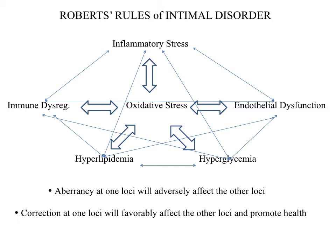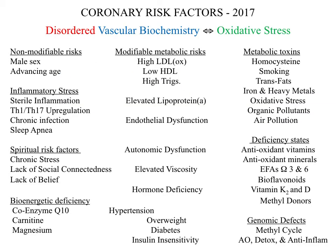So if we correct endothelial dysfunction, we're going to be lowering the generation of superoxide within the vascular wall. That's going to lower oxidative stress, which will lower inflammatory stress. So we want to think about every loci and what we can do to correct the abnormalities there, because the more loci we correct, the lower the level of oxidative stress, the better will be the outcome of the patient. So in a sense, disordered vascular biochemistry that generates atherosclerosis relates to oxidative stress. Oxidative stress is the key driver of the atherosclerotic process.